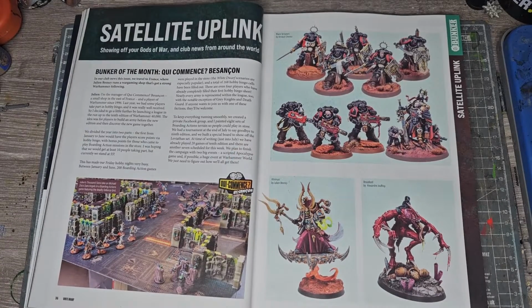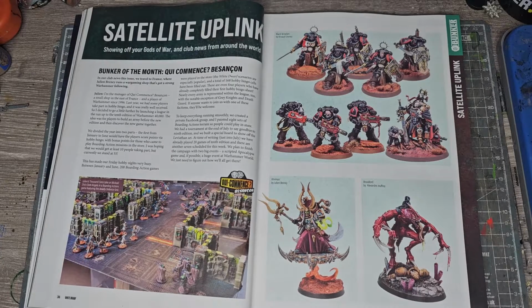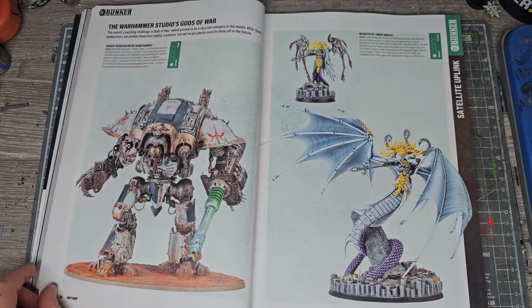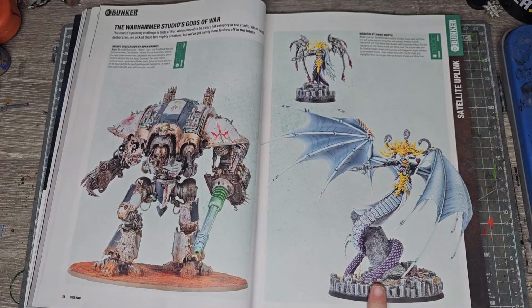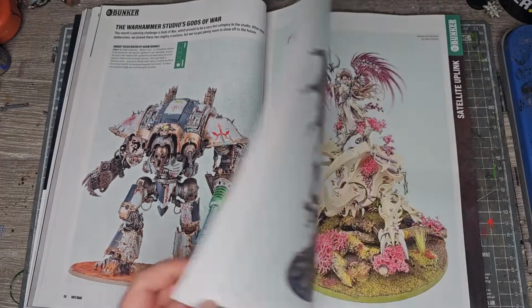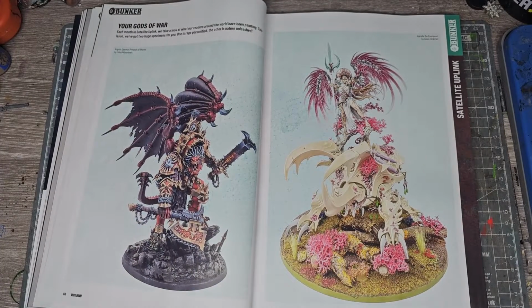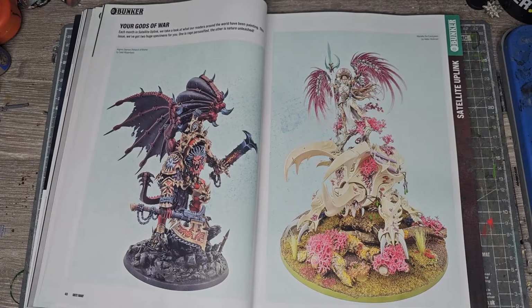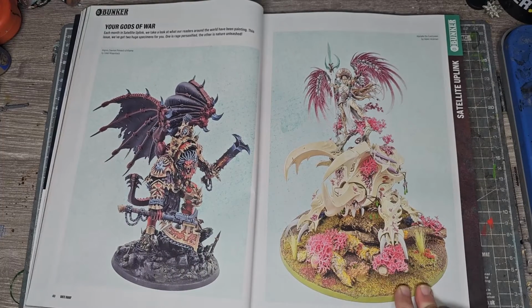Bunker of the month. So, a French one this month. Some really awesome looking miniatures already. The Warhammer Studio's Gods of War. Really love a really light colour for Magnus there. Speaking of light colours, that Lorgar is amazing. And then I've got Angron as well. It's a miniature I need to pick up. It's a beautiful miniature. That's an epic paint job. Look, the sword looks fantastic. Really cool. It's all non-metallic metal, isn't it? That is amazing.